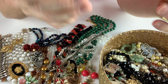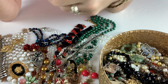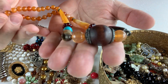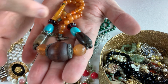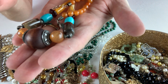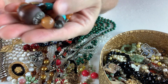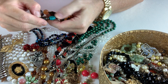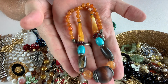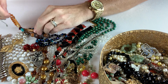What is this big thing? All right, this is definitely not vintage. This is more, let's see, I don't want to say boho, but you have the wood bead. These are plastic beads. Yep, they're all plastic. But fun nonetheless. So we have that one.